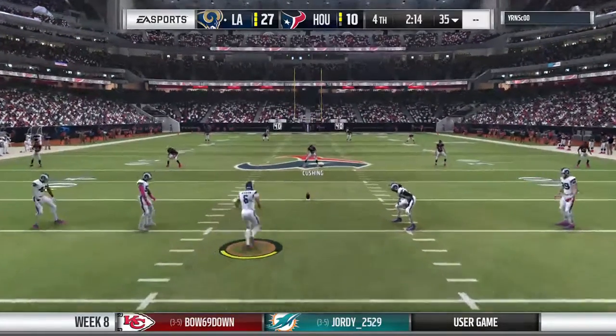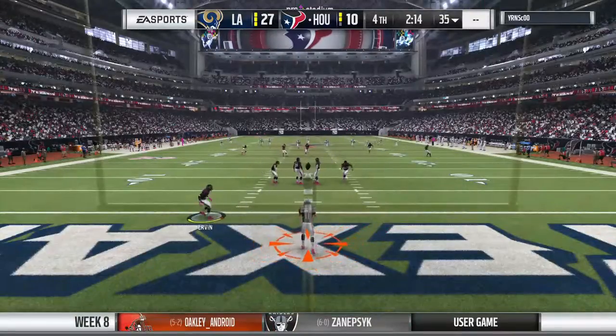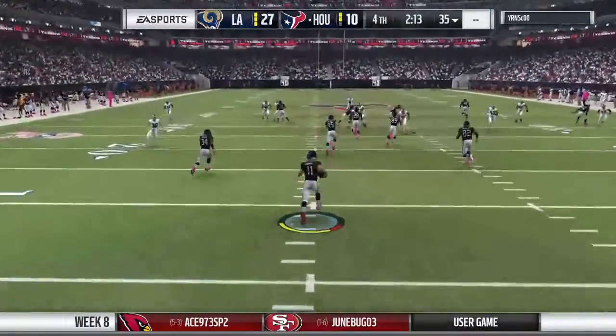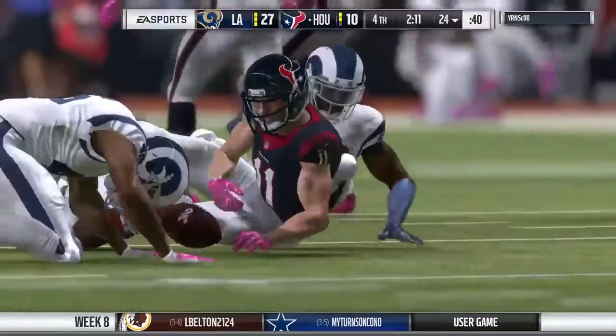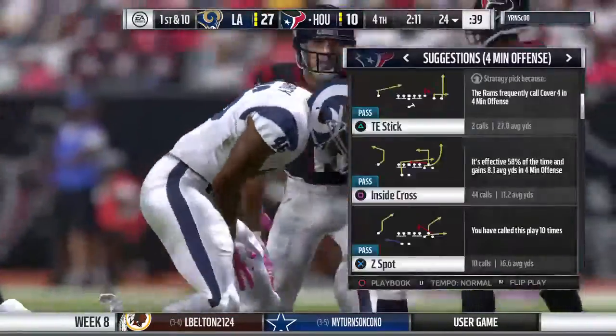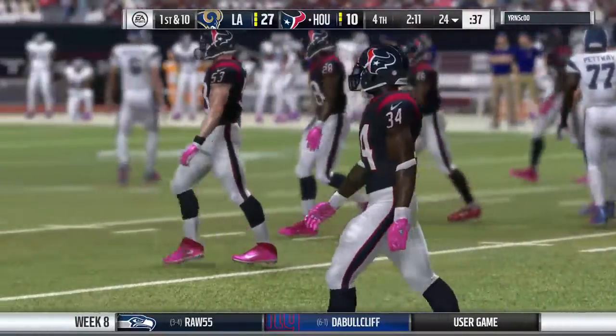Out is the kickoff unit as they run up and send this one away. That'll be taken in the end zone. And a pretty good return here. He'll be stopped just shy of the 25 at the 24-yard line. And the Texans set to come onto the field.